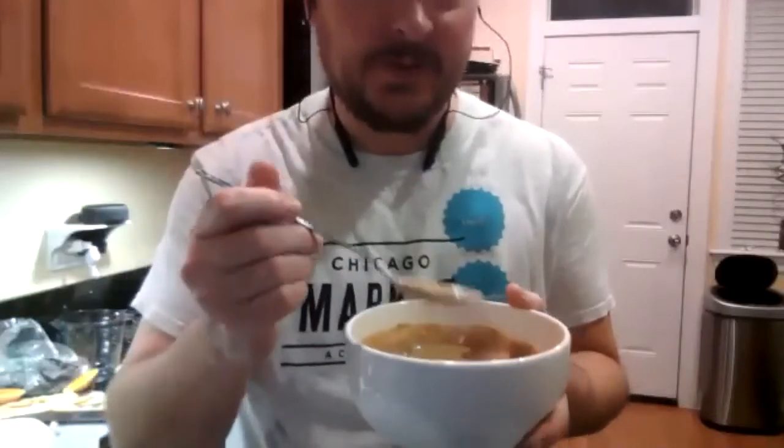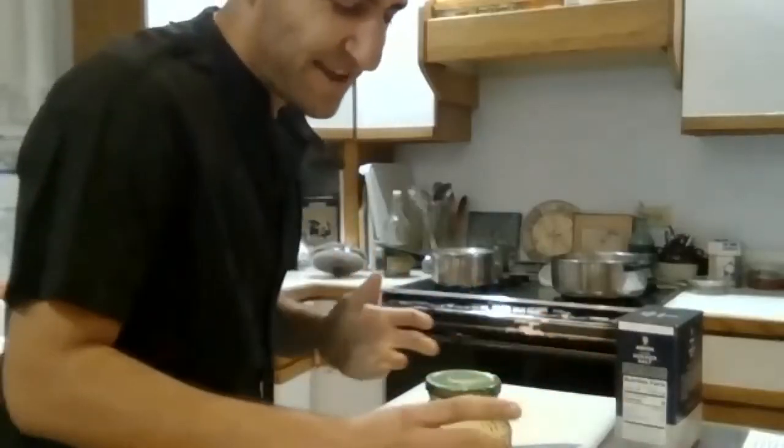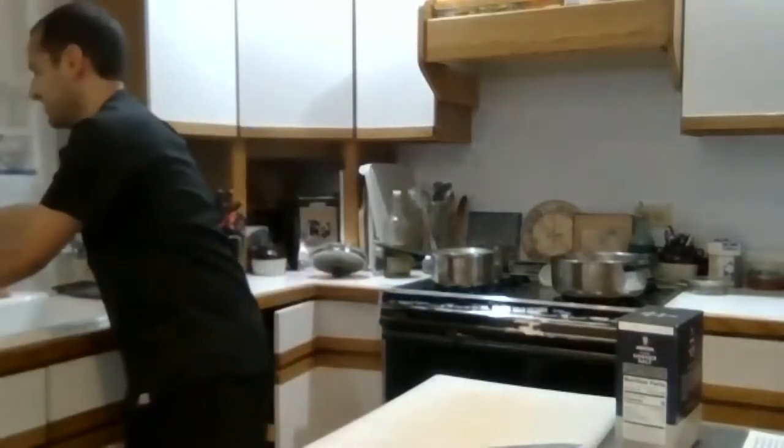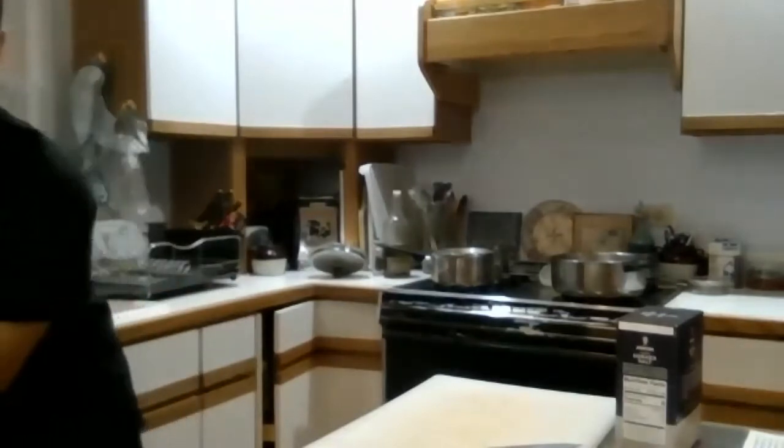I think if I keep it out, I'm just going to eat it with a spoon. It's so good. Yeah, awesome. It is really great, and it's so simple too. It's really awesome.